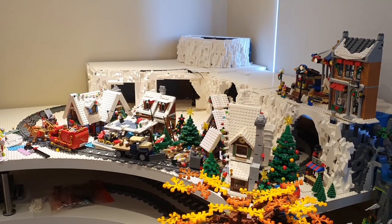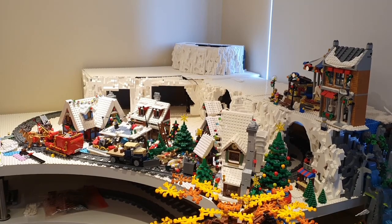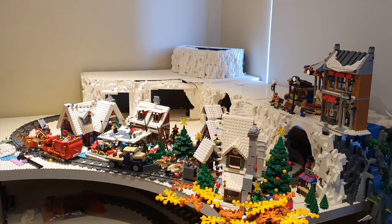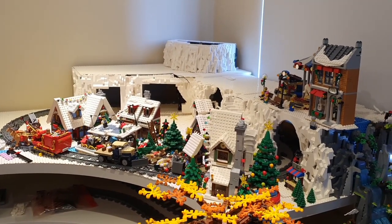Because there's 4 or 5 buildings there. I maybe double up a couple of times. Maybe 4 times at least. I really don't want to. But I really want my winter village downstairs. So I've got to suck it up or just accept that it won't be done this week. I guess we'll find out.